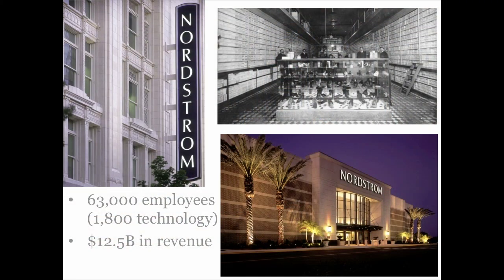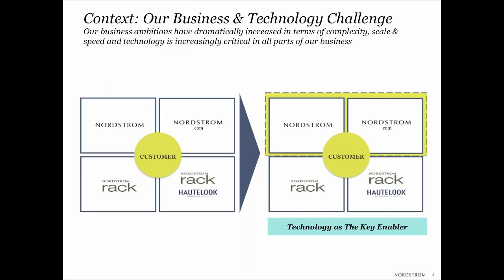So from a Nordstrom perspective, just to give you some context around the company itself, we have about 63,000 employees, 1,800 of which are in our technology organization. We do about $12.5 billion in revenue, and so that's the lay of the land for Nordstrom.